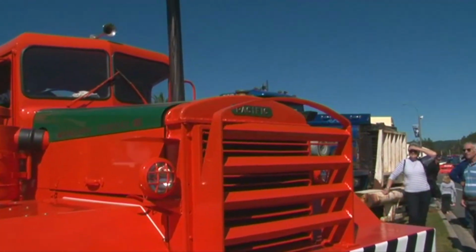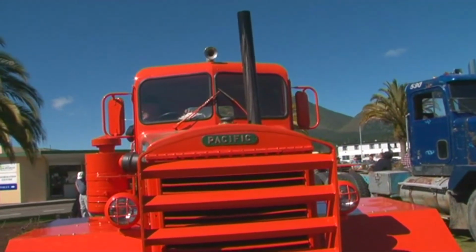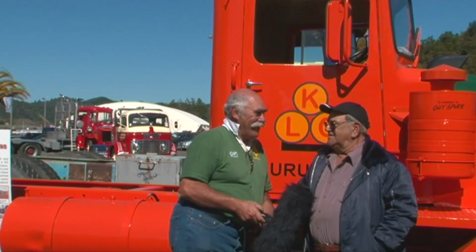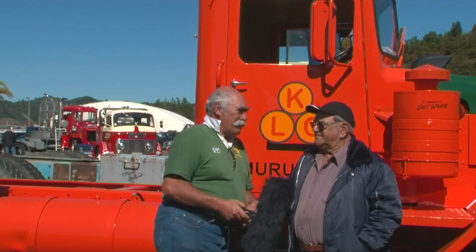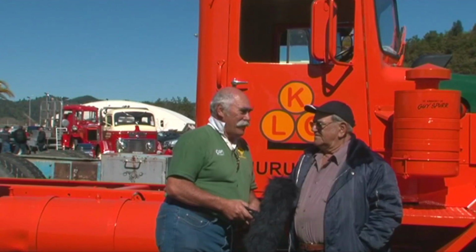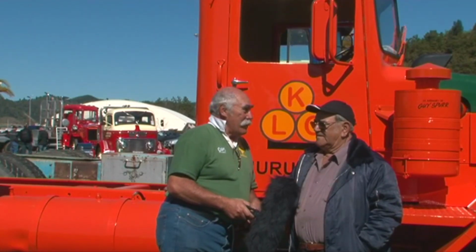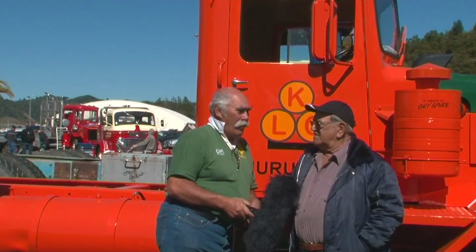With me is Eddie Brass, and Eddie, you drove one of these in the 60s. What did you think of them? Well, they're the truck of the day in those days. The reputation preceded them. We were hearing about them where I was working up in Auckland, Coromandel and the Bay of Plenty. These huge, enormous Pacifics going down with 2 and 3 trailers, just awesome. So when did you start driving them? About 64, I think.